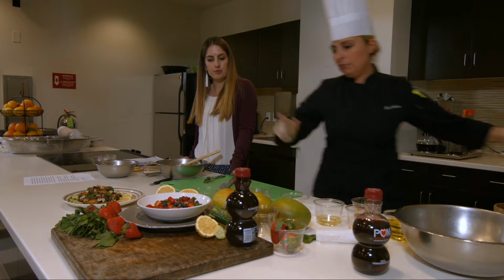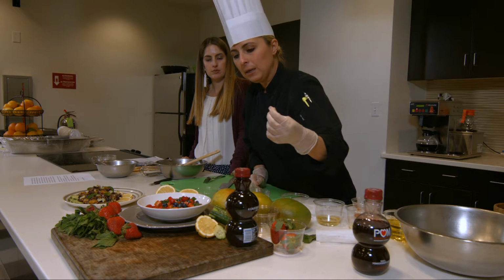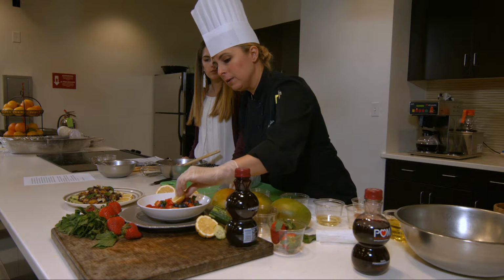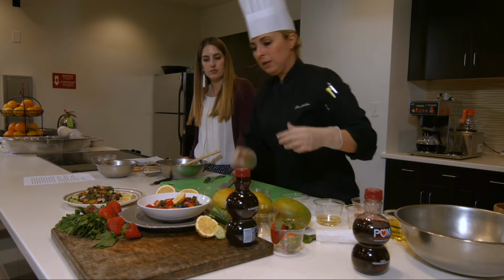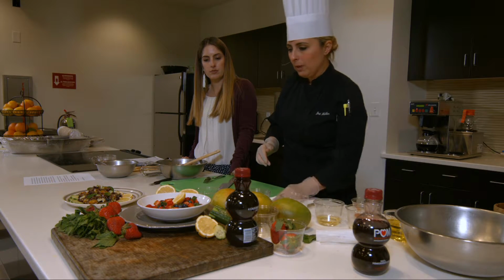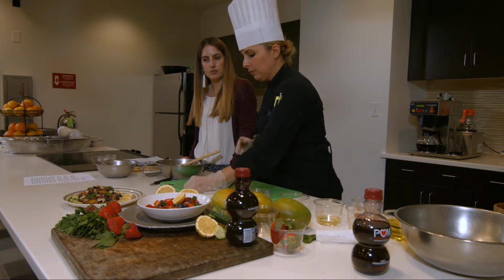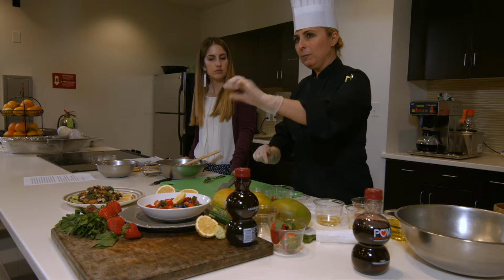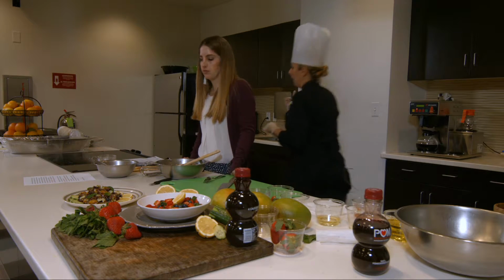Absolutely. And for this, I'm going to get, where's my lemon? I'm just going to put this right here. Because we already have some mint, we have some green in there. And then I'm going to get to the mango, but first I'm going to add some cream to this, and I'm going to show you what I have.